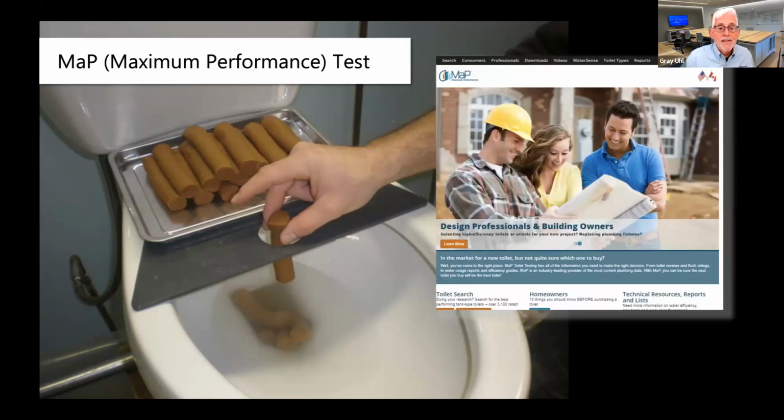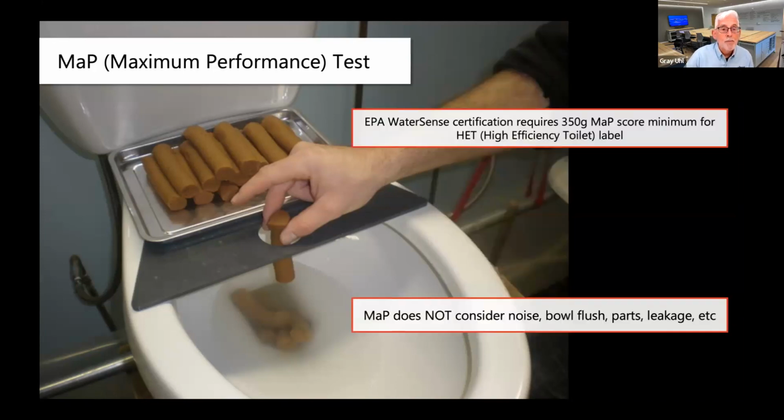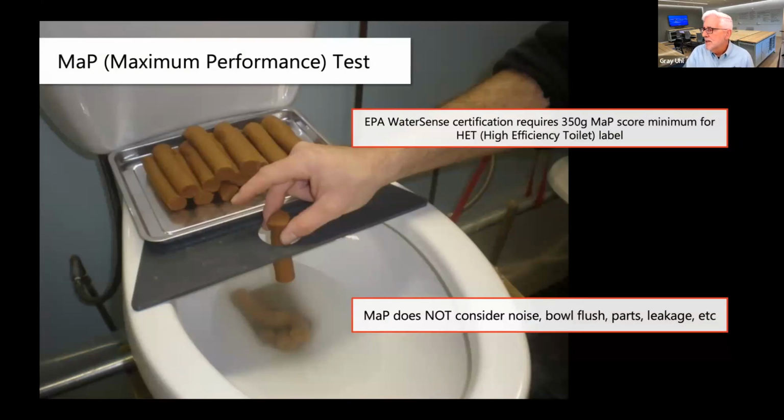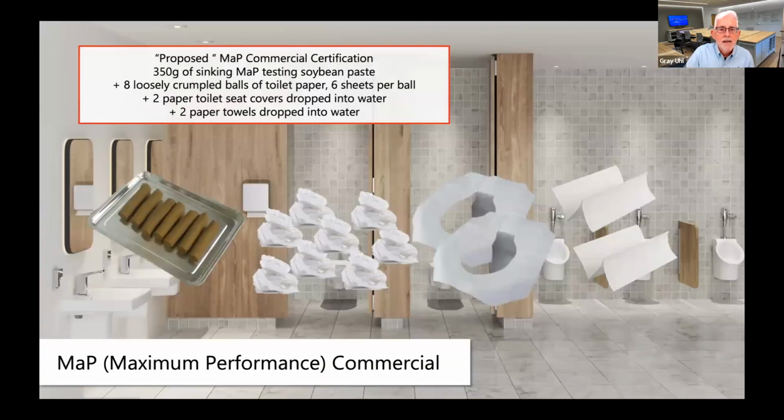So there is a site today. All toilets sold in North America are independently tested by Veritech, and you can go to that site and look up any manufacturer's product to see what the performance is. It's just a test for performance. It doesn't get into noise or bowl flush or leakage. It's strictly a performance test.